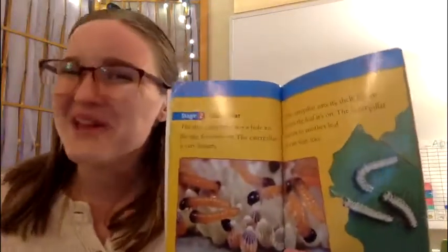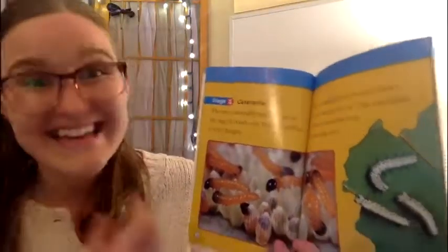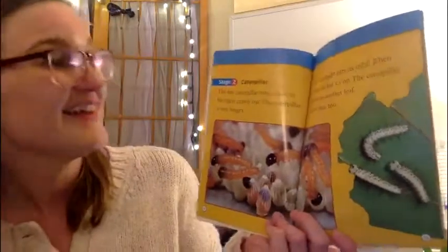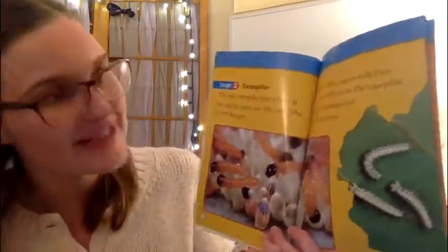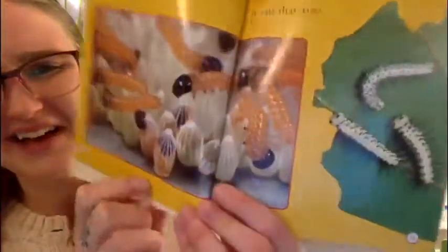I feel like we already read about that, didn't we, in our other book? It eats the leaf it's on. The caterpillar then moves to another leaf and it eats that too. Ooh, they look kind of weird when they're little, huh? They look kind of funny when they're at that stage.